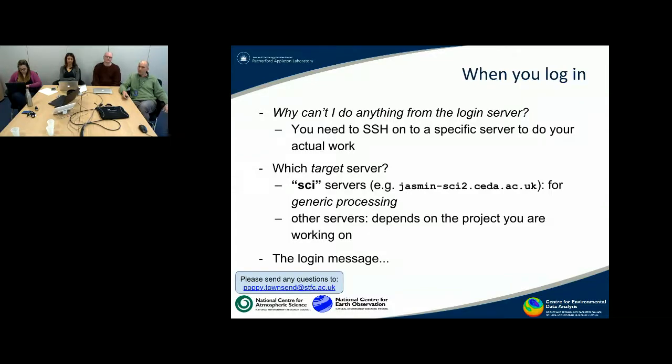In terms of which target server, initially when you're just trying JASMIN out and you want to do some generic processing, we'd recommend using one of the Sci servers, and I've used Sci2 here. There's also Sci1 and Sci3, and if you look in our documentation you can find out more. There are other servers that you might have access to that are more advanced or depend on the particular project you're working on.